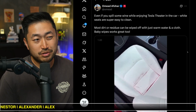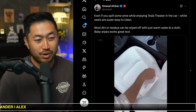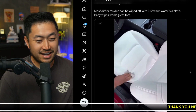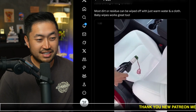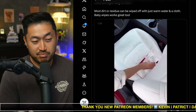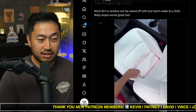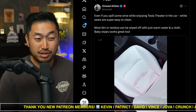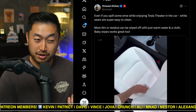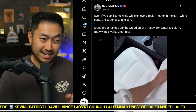I also saw this video posted by Omid spilling white wine on some clean white seats, trying to show exactly how protective these seats are. And while I agree this could be an easy test, and really we have baby wipes in our vehicle to clean the white seats, I'm not sure I would do this with the ventilated seats, because ventilated seats have the perforated holes. So be careful with a test like this.